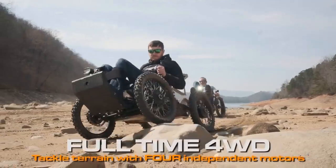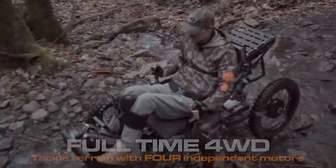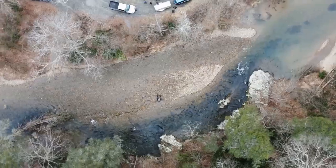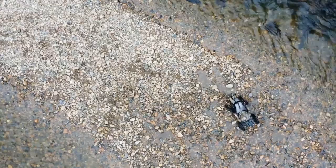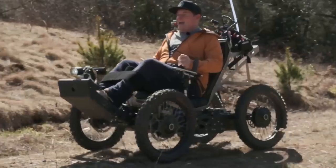The Coyote four-wheel drive has fully independent suspension for a smooth ride over even the roughest terrain. The Outrider Coyote is truly a machine that can be enjoyed by anyone.